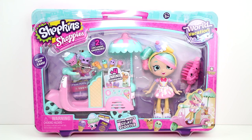Hey guys, I am here with the brand new Shopkins Shoppies Y'all playset, Peppa Mint Gelati Scooter. Peppa Mint visits Italy. This is really exciting. She looks super pretty, super pastel-y, and oh my gosh, have you seen the itty bitty mini Shopkins, the four ice cream cones? They are too cute. Plus it includes two exclusive Shopkins and a VIP card, of course.